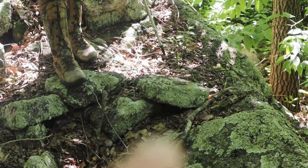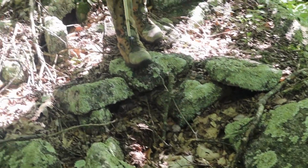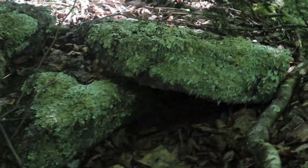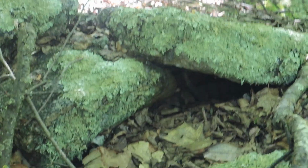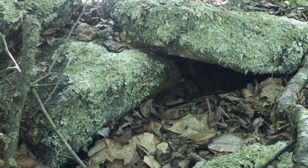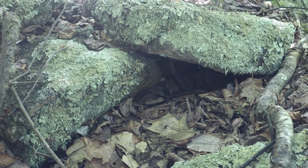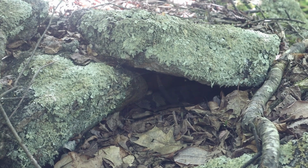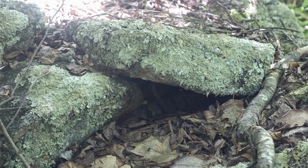Just under that rock right here. Try to get a little close up. His tail's up. Yeah, you can see him going. Real little guy. He's all curled up. Not even a 2-footer. But good to get back on a snake. Snake number 4. Let's go, baby.